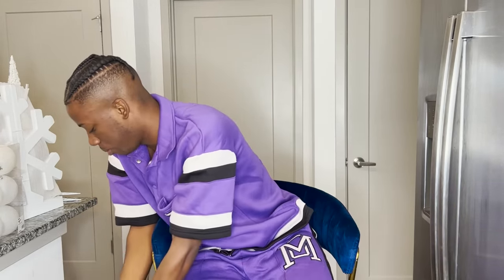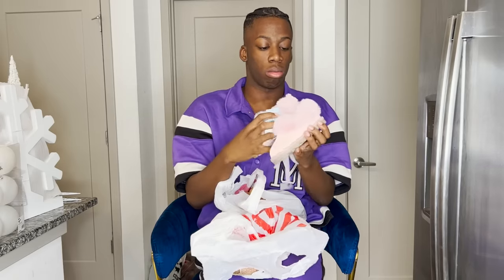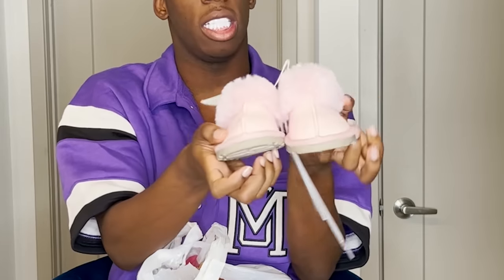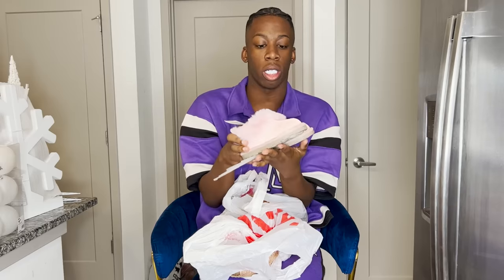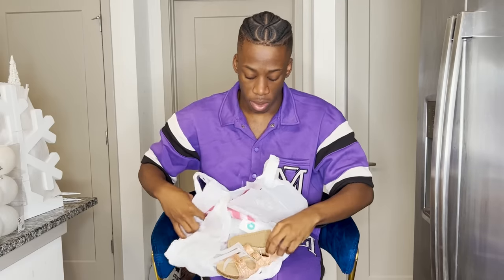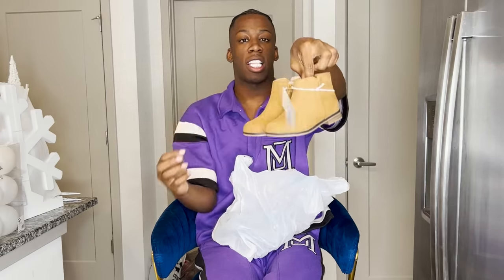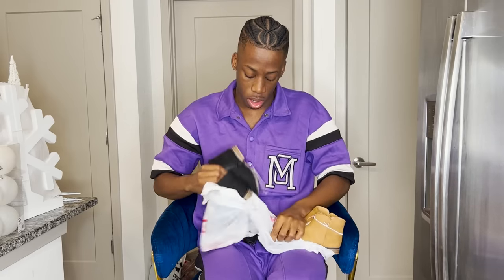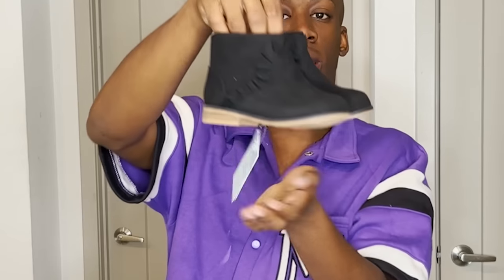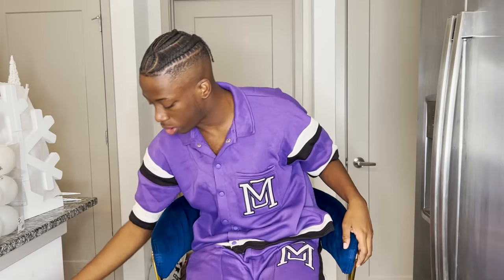So let me show y'all. Boom. Look, these ain't for school, but I thought these were so cute. These are cute because they're cute. We're going to New York anyway, so I thought these would be cute. She can't wear these to school. I just thought they were cute little sandals. I grabbed them. These boots were cute too. And she has some black ones as well. Let me show y'all. Brown, black. So that's all the shoes I got from Target.